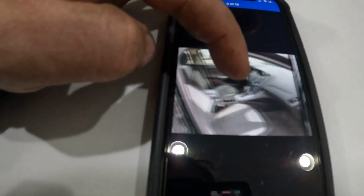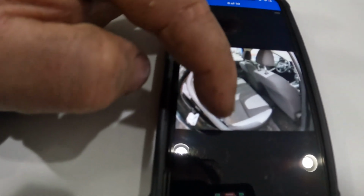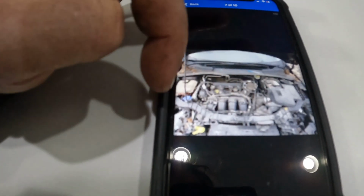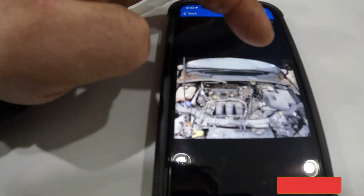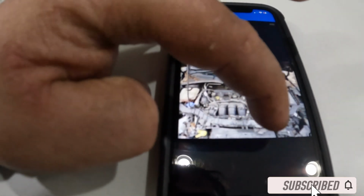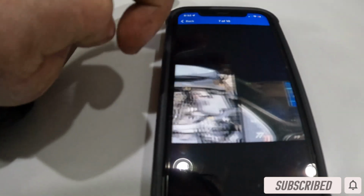But the interior definitely looks like it needs to be detailed. There's some like chocolate milk right here. Looks like kids were in this car. And other than that, the radiator support looks intact. So I'm hoping that there's no damage to the radiator or anything like that. It looks like the headlight brackets are all intact.